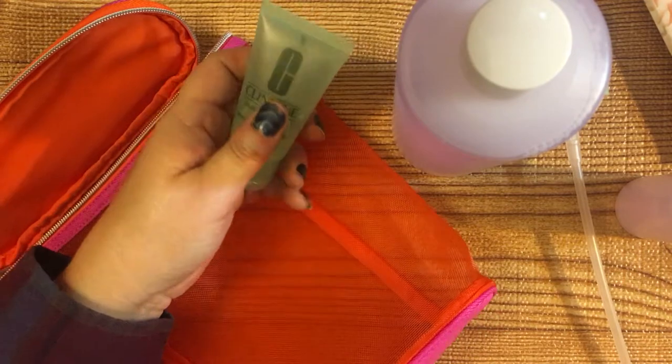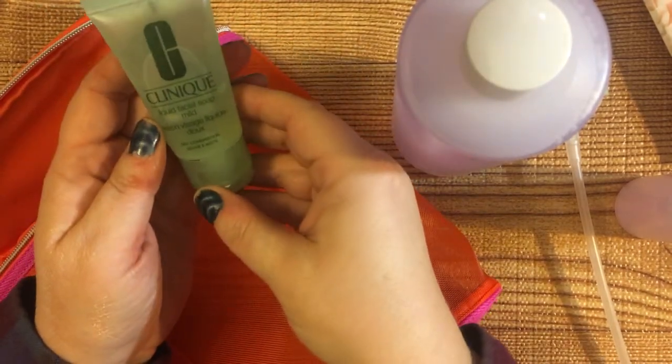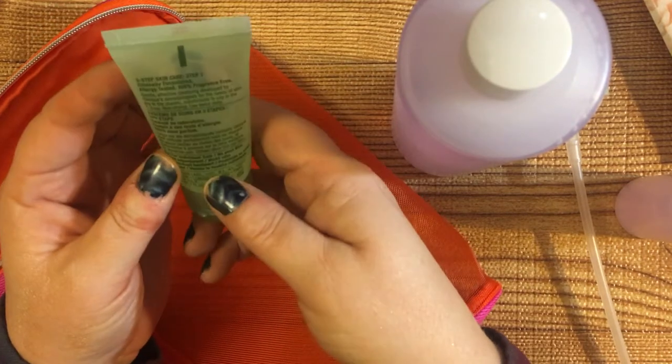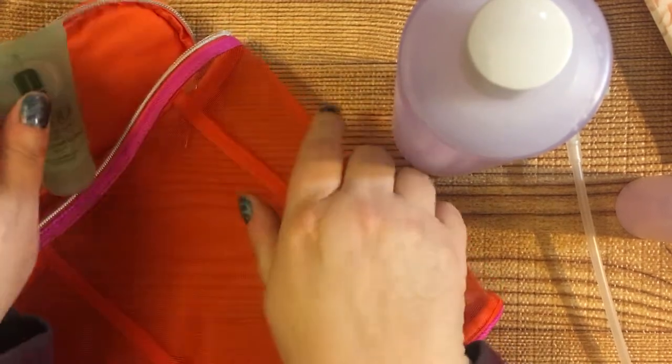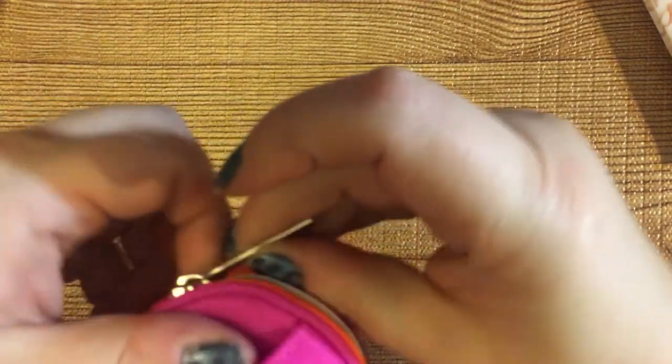And I'm going to sneeze. Excuse me. Thank you, darling. Clinique Liquid Facial Soap in Mild. That's all that was in it, but it was only $5. So, I thought that was a very good idea. Clinique's a good brand. So, we got that.